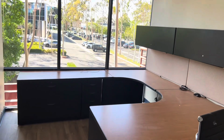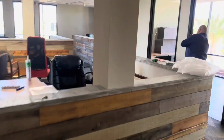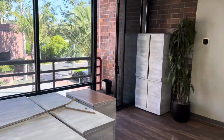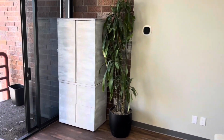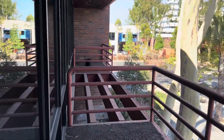So here's some of the other offices on the other side. As you can see, a great view. Everybody loves a good view. Fairly good size office. Another great view. Now, some of these offices are still, this is a building that hasn't been launched yet. It's a baby being born, but this office actually has a balcony, an outside balcony, and a great view.